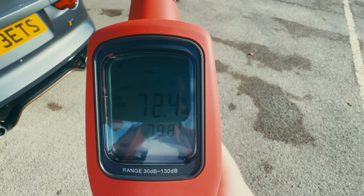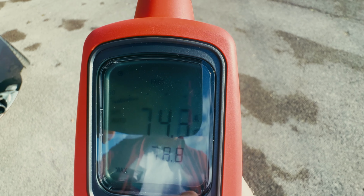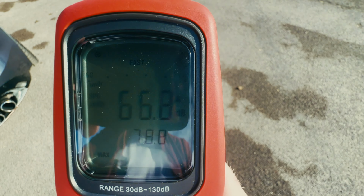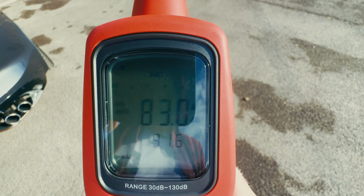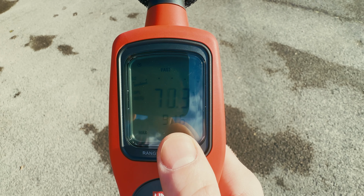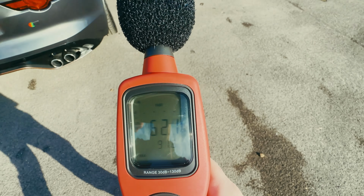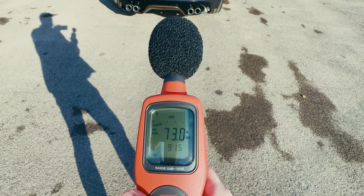Now, just a quick run through of this. It measures ambient sound and it will show you on this bottom number here the peak. So if we shout, it will measure the peak and hold it and show you where it reaches at its max sound. So with this set up behind the car, let's see exactly how loud it is.